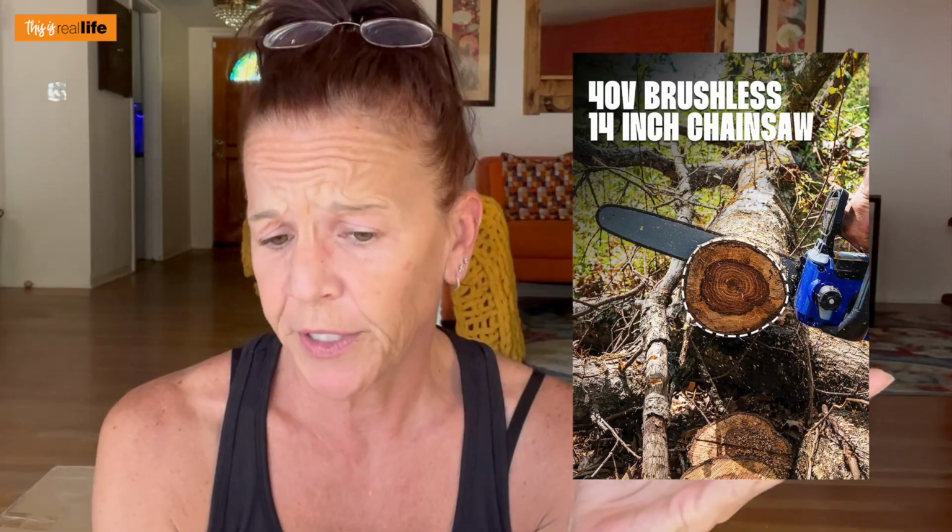Clicking on the Wild Badger Amazon link, this chainsaw is 40 volts, 14-inch brushless electric, 4.0 AH battery, which I have no idea what that means, and charger. It has smart cut technology. I don't know what that means either. $171.14.